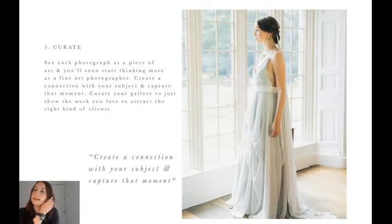Curation. You need to see each photograph that you produce as a piece of art, and you'll soon start thinking more as a fine art photographer. You need to create a connection with your subject and capture that moment. Curate your gallery to just show the work you love to attract the right kind of clients.